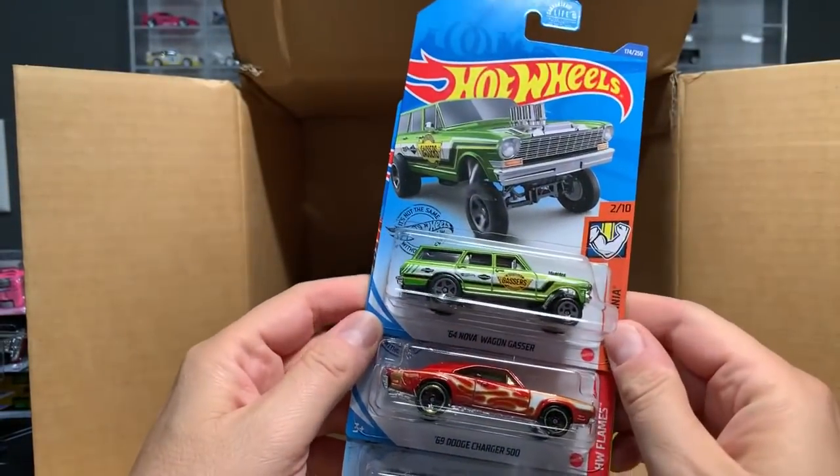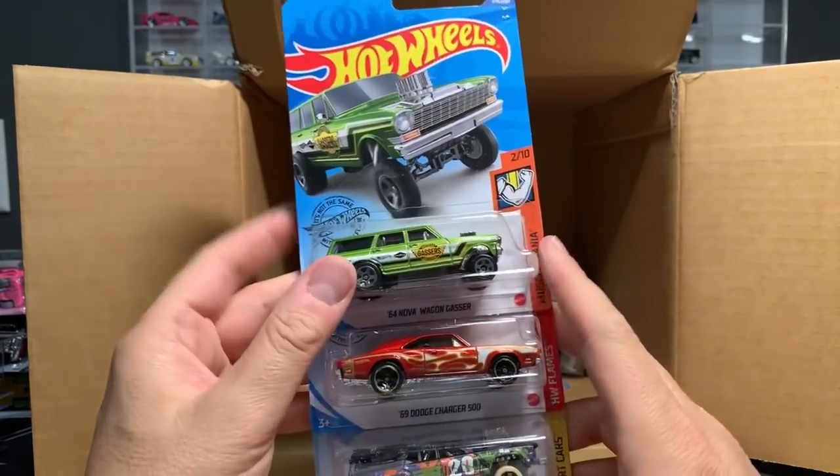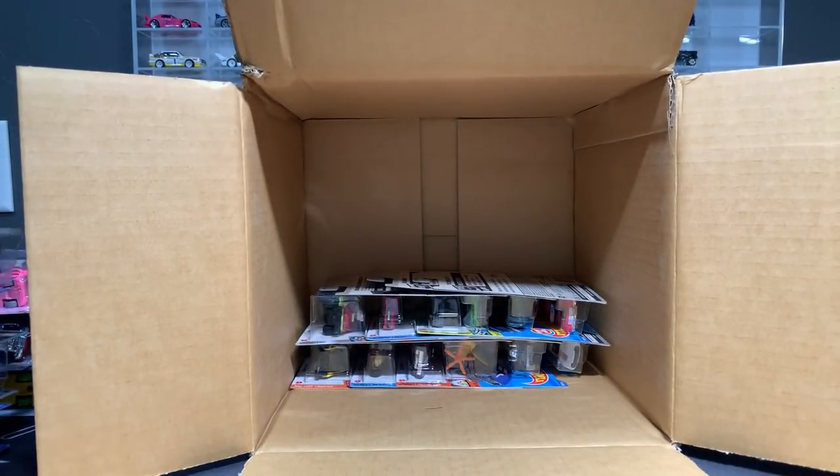Okay. 64 Nova Wagon Gasser. No, not once again, right? It's the first time we've seen that, at least in this case. 69 Dodge Charger 500 and the Cruise Bruiser. Is there an Initial D set coming? Well, I think some stuff's leaked, right?